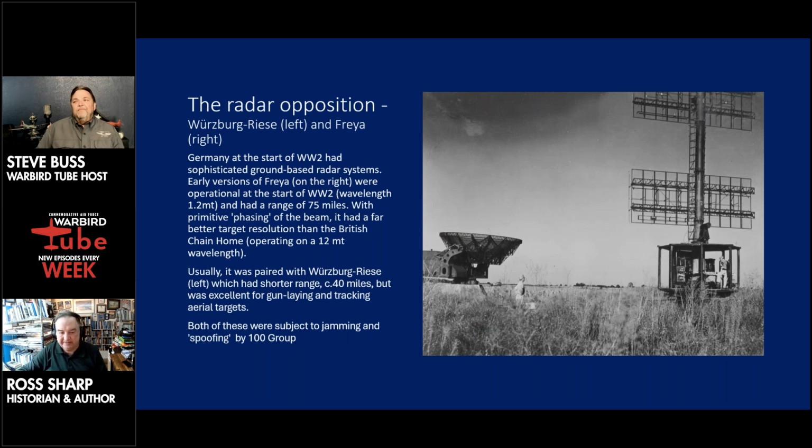The radar opposition. Würzburg Riese, left, which means giant Würzburg, and Freya, right. Germany at the start of World War II had sophisticated ground-based radar systems, a thing that was not known by the Allies. They soon found out. Early versions of Freya on the right were operational at the start of World War II, operating on a wavelength of 1.2 meters, and had a range of around 75 miles. With primitive phasing of the beam, it had a far better target resolution than the British Chain Home, which was used in the Battle of Britain, which was operating on a 12-meter wavelength.